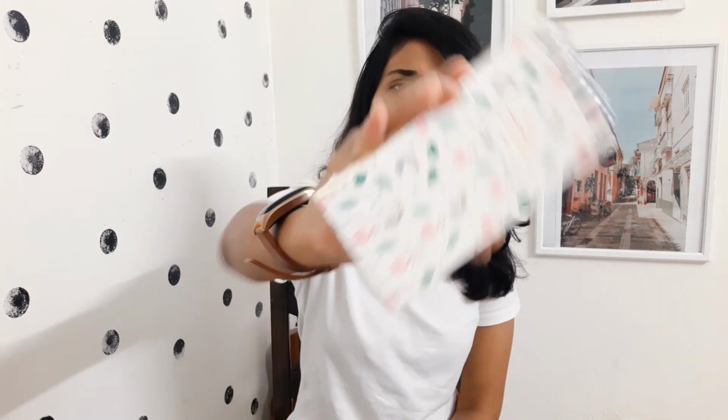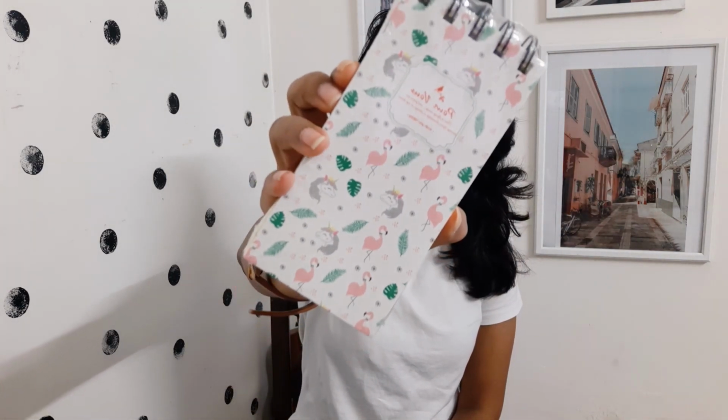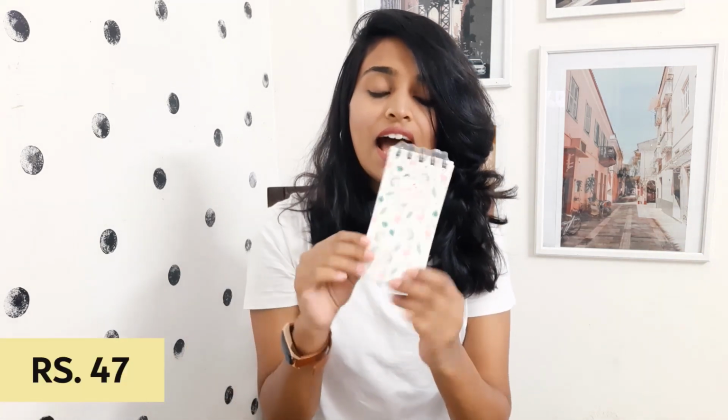Next I have this unicorn Flamingo kind of a book. It's this tiny little notebook and I thought it's very good, like I can keep it on my desk to write some important things or a to-do list, something like that. And this was for 47 rupees.